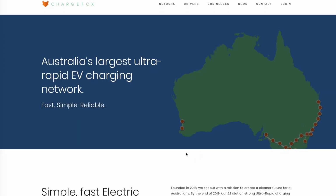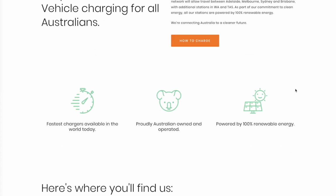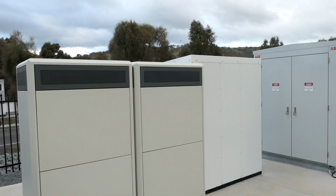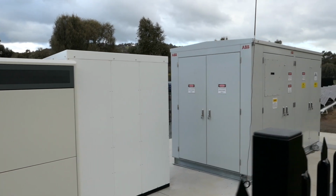This is one of the solar arrays that ChargeFox use to charge your car with. They source their power, I'm pretty certain about this, from 100% renewable sources, but they also have solar PV as well as batteries at their charging sites. And so when you charge your car up, for those naysayers out there who say your EV is just getting charged with dirty brown coal, not necessarily. Companies like this, absolutely 100% sustainable green power.